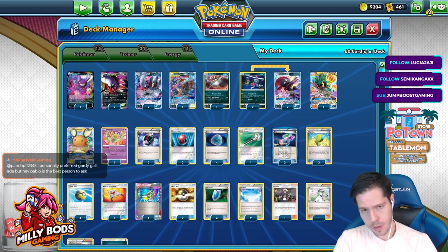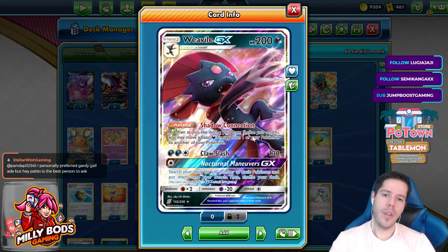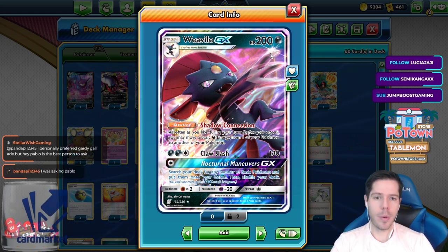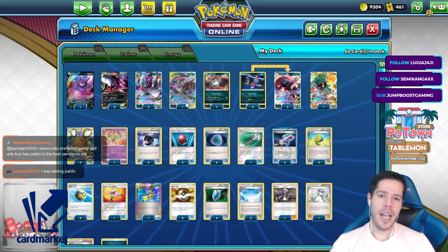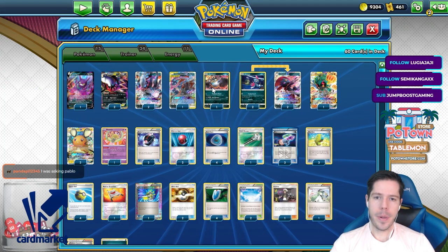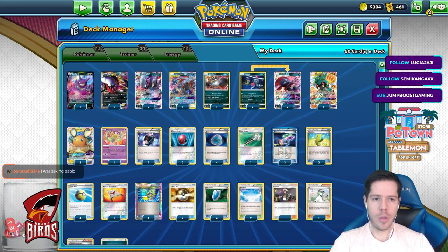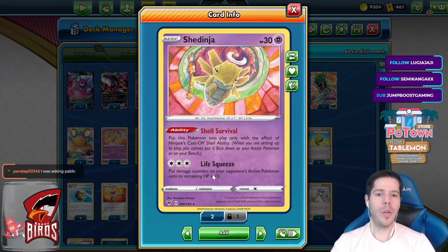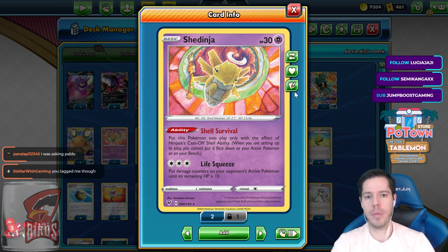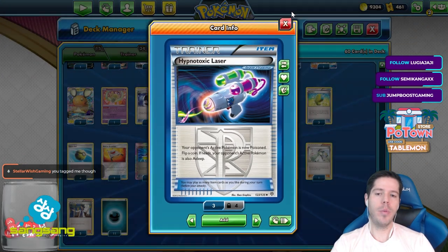However, this one features Weavile GX with a Shadow Connection ability to move any basic Dark Energy from one of our Pokemon to any of our other Pokemon. That allows us to power up Dark Pulse, do a lot of damage, power up for Red Banquet as well, do a lot of damage. We have also the Marshadow plus Shedinja combo. The Life Squeeze attack does 10 damage, puts damage counters on your opponent's active Pokemon until its remaining HP is 10. And obviously with the Hypnotoxic Laser, you can win that way.